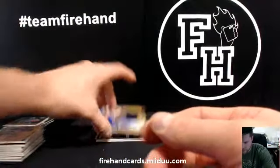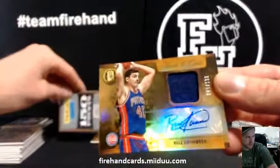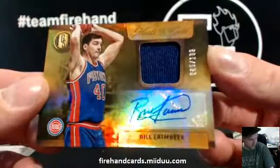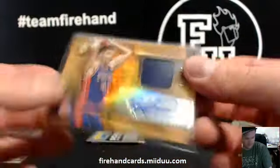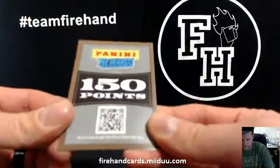Bill Laimbeer, jersey autograph. There's points. I'm going to flip it over because I don't want the back to show. Bill Laimbeer, 85 of 199, Detroit Pistons. Zach Fowler again, stacking Pistons. $150, we'll do that at the end.